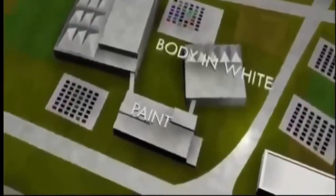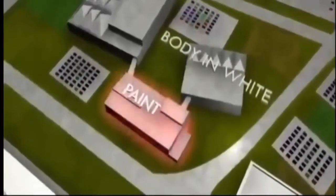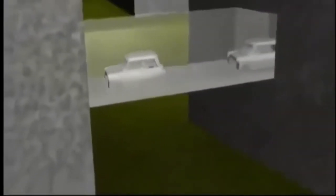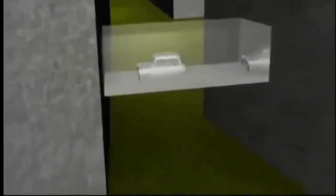The next step is the paint shop. Housed in a building over 60,000 cubic meters in size, each car will travel 10 kilometers on conveyor belts before its makeover is complete.